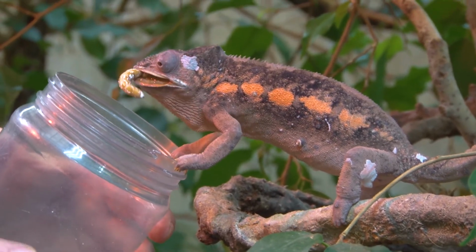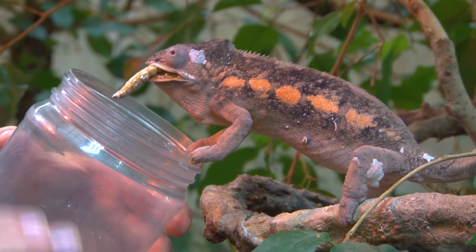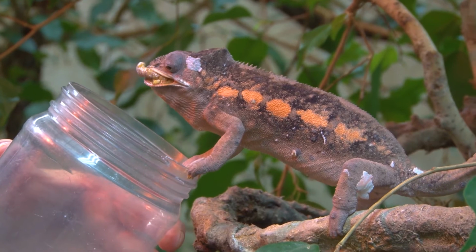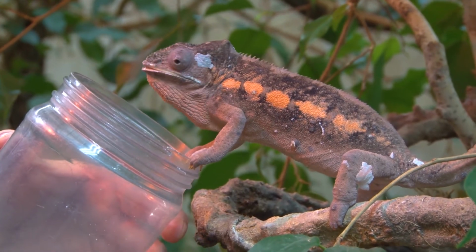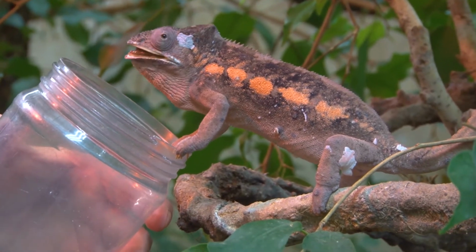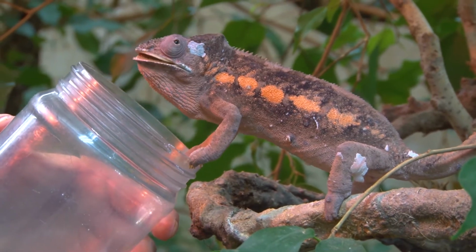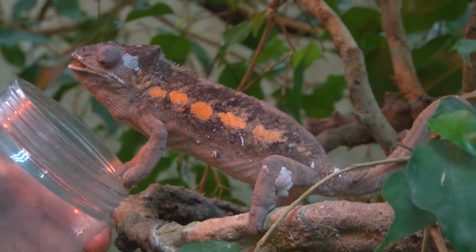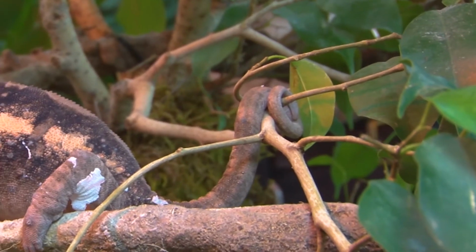And you can also see her feet. They look like little mittens, but they actually do have 5 toes. They're just fused. So you have 2 toes that are fused together and then 3 toes that are fused together. And also a prehensile tail. You see that she's wrapping her tail around the branch there. That just gives her a little bit extra stability.